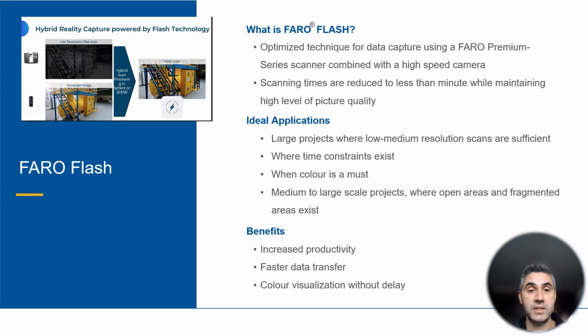You're not necessarily sacrificing one for the other. The Faro Flash technology allows you to find a very nice midway point for the medium to large scale projects. And it's something that's a really key feature for customers that do a lot of terrestrial laser scanning. Fantastic technology that certainly needs to be taken a closer look at.